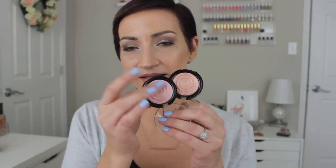So Laura Geller came out with 2 new Baked Gelato Swirl Illuminators. They are so, so gorgeous. This one is in the shade Peach Glow, and this one is Charming Pink. Look how gorgeous. So Peach Glow, Charming Pink. Oh my god, you guys, they're so pretty. Let me give you a little hand swatch.